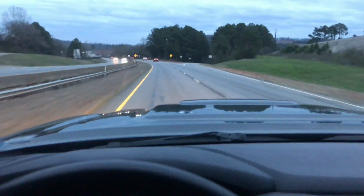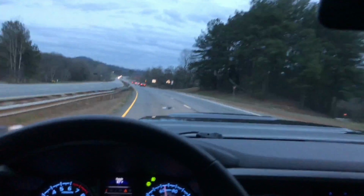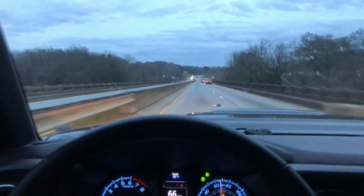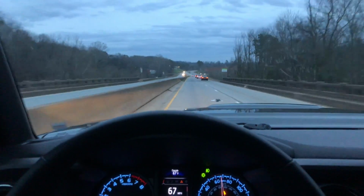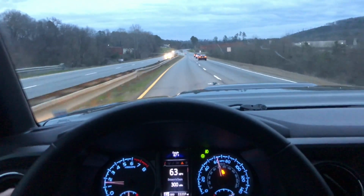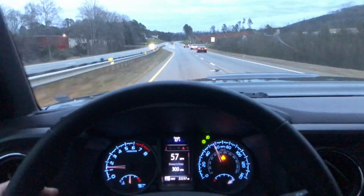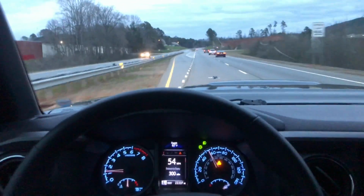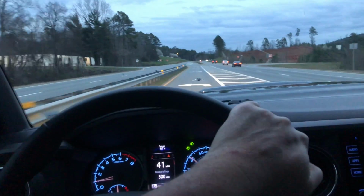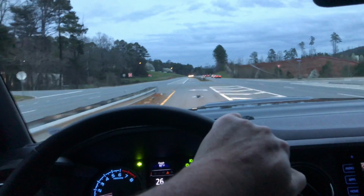Yeah, I love the bulging hood. I mean, that thing really stands out. It's pretty cool. Very quiet, very smooth. Oh yeah, very smooth truck. If Lexus were to make a pickup truck, it would feel a lot like this, I think. Because this thing is so smooth. And very quiet, too, as well.